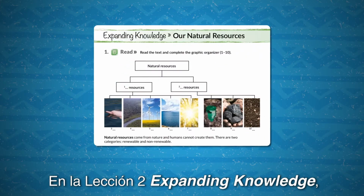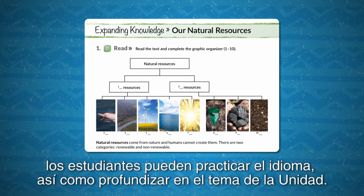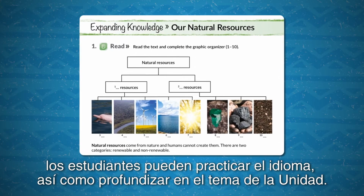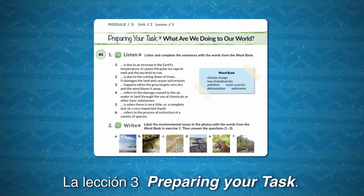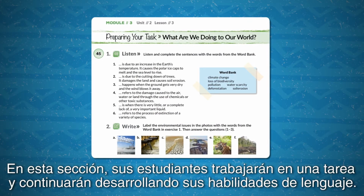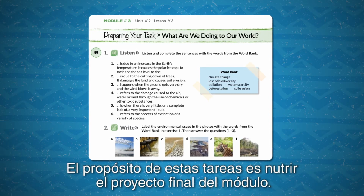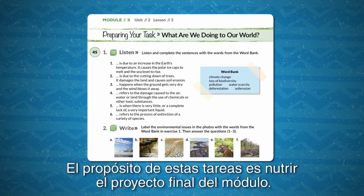Lesson 2 is expanding knowledge, where students can practice the language they have learned, as well as go more deeply into the topic of the unit. Lesson 3 is preparing your task. In this section, your students will work on a task and continue to develop their language skills. The purpose of these tasks is to nourish the final module project.